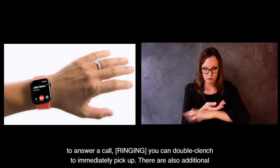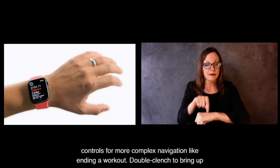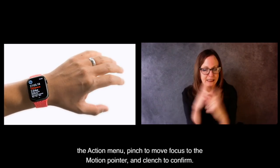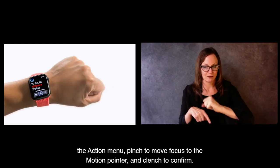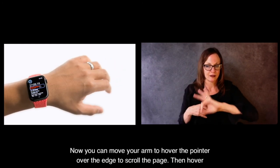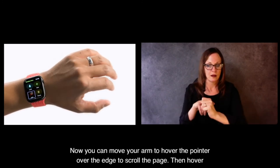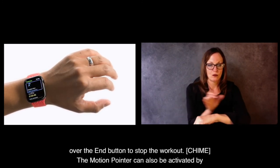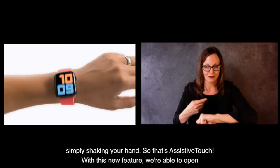A call connects. There are also additional controls for more complex navigation, like ending a workout. Double clench to bring up the action menu, pinch to move focus to the motion pointer, and clench to confirm. Now you can move your arm to hover the pointer over the edge to scroll the page. Then hover over the end button to stop the workout. The motion pointer can also be activated by simply shaking your hand.